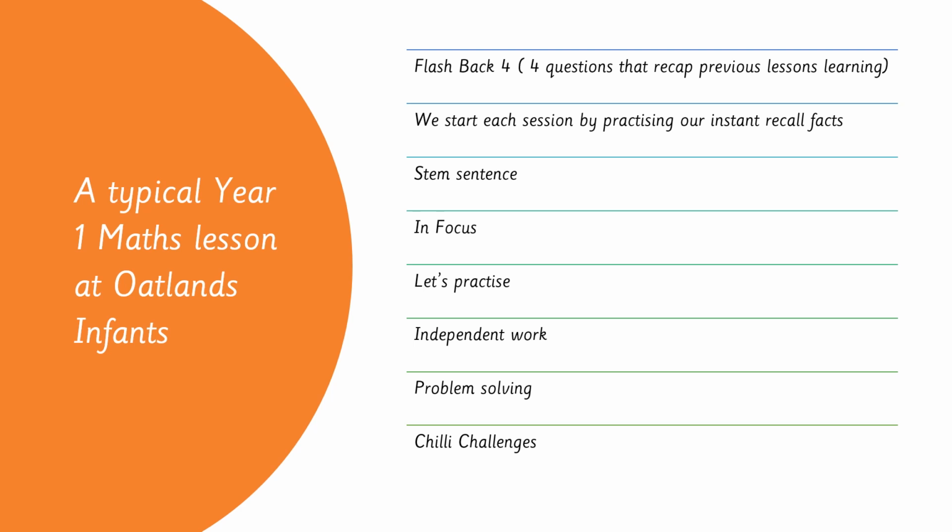We start off each lesson with what we call a flashback 4. This is 4 questions and an additional bonus question that recap our previous lessons learning. So question 1 is focused on the day before, question 2 the week before, question 3 I believe is the topic before, and then question 4 is an instant recall fact, so one of the things that we come back to regularly in year 1.